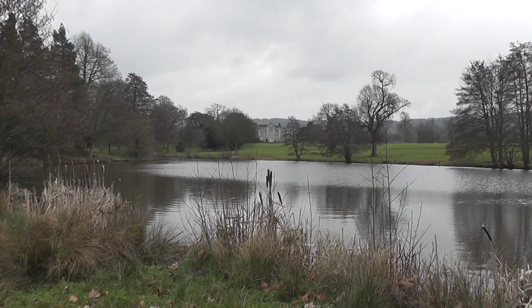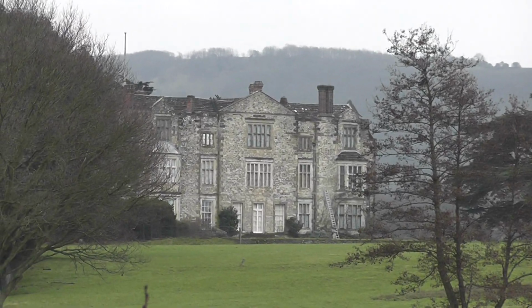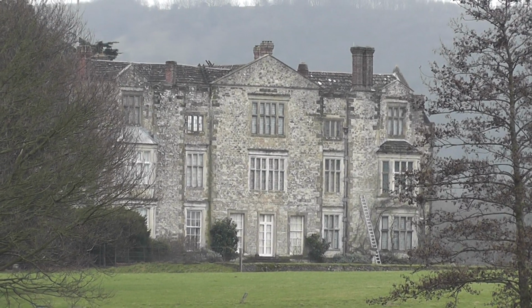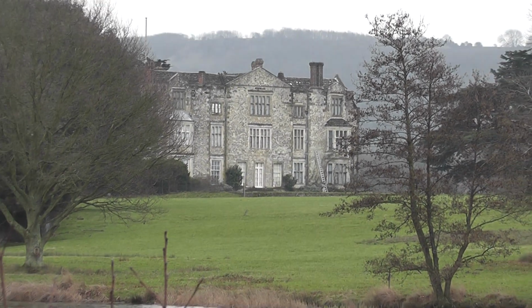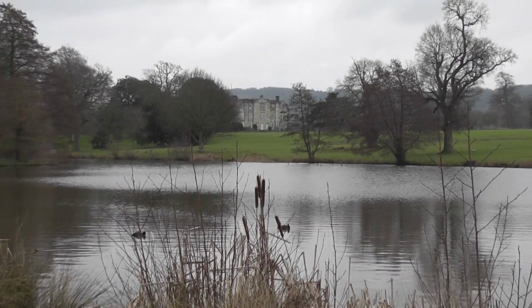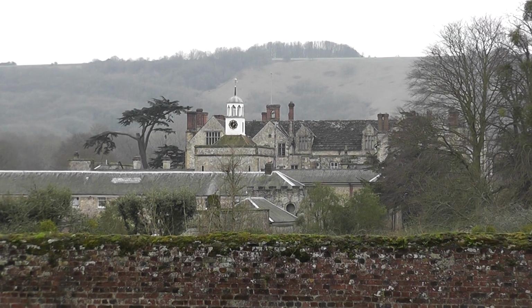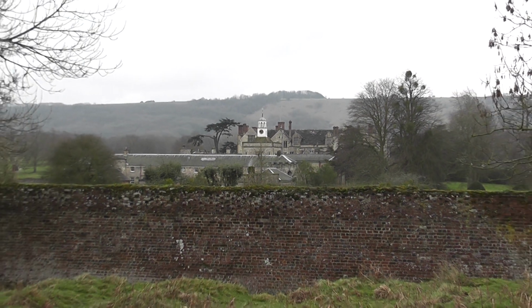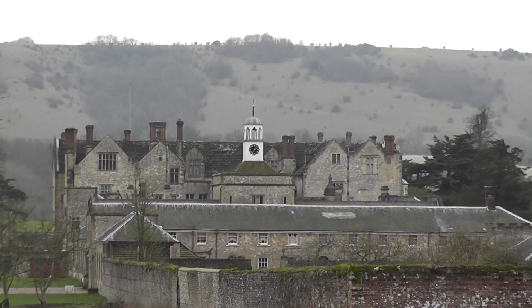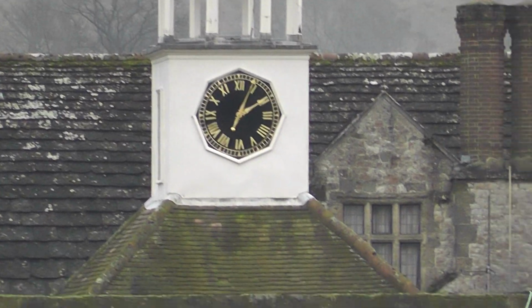Interesting. There's the lake with the Parham House in the distance there. Another shot of the house. And again, very pleasant backdrop with the downs there, isn't it? Confirmation of the time. Not sure that's right actually.